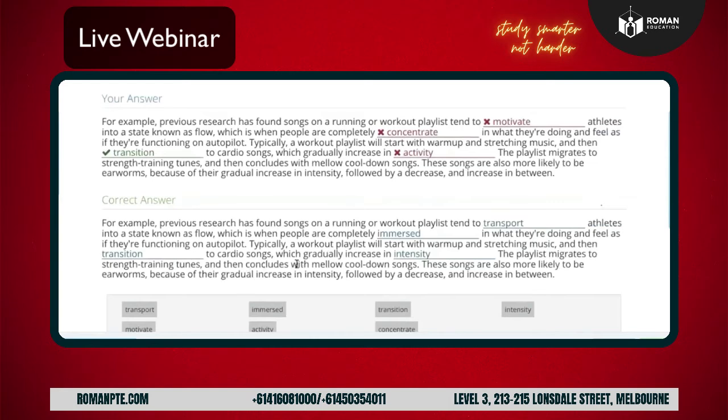Then to cardio songs which gradually increase in... That means this must be something that can increase. Look at all of these things. Out of them, I think only two things can increase: activity and intensity. Now let's put both of them here: which gradually increase in activity, which gradually increase in intensity.